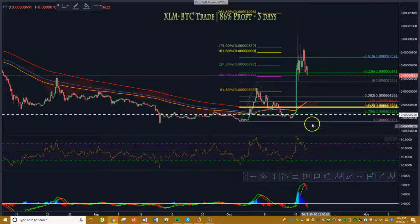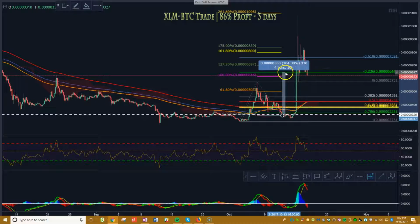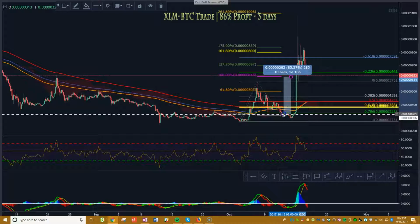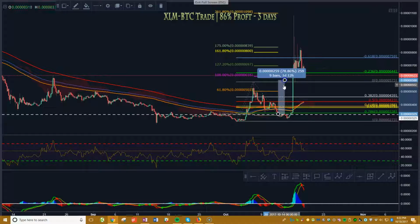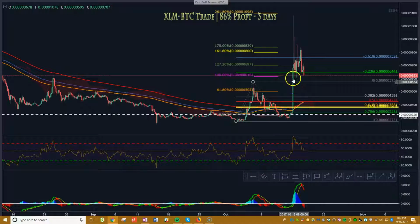So if you remember, I bought in right here and my level was right here. It was a little more, right about there. So I made 86% profit, and it looks like 3 days. So that's a really great win right there. And like I say, it's important to set your targets because, as you can see, this went quick. This went in 1 bar. So if you weren't sitting at your computer, you could have missed this.